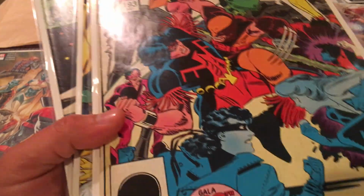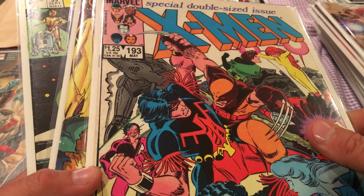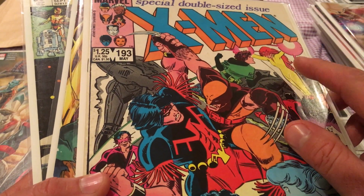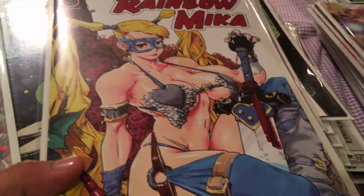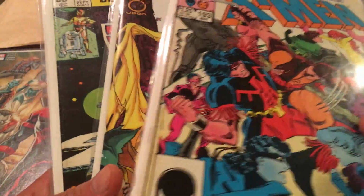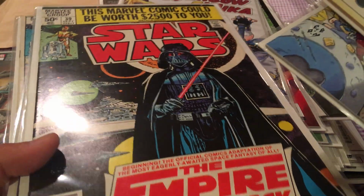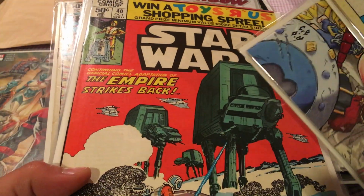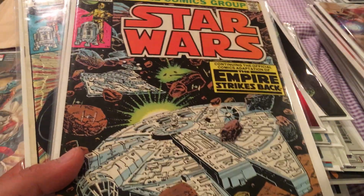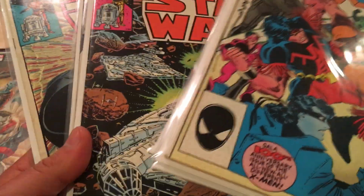Picked up some more stuff. Some back issues. X-Men 193, I think this was the first appearance of Firestar in Marvel Comics continuity. And I picked up the Rainbow Mika variant, another one. Picked up Star Wars number 39, number 40, number 41. I think this was like a cameo of Yoda or something.